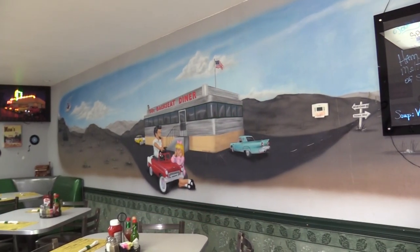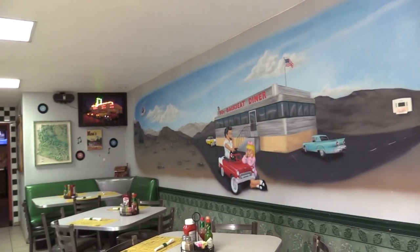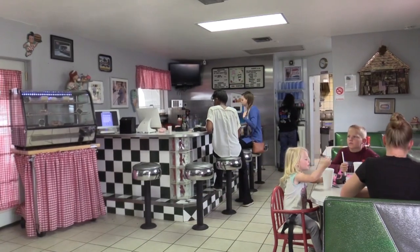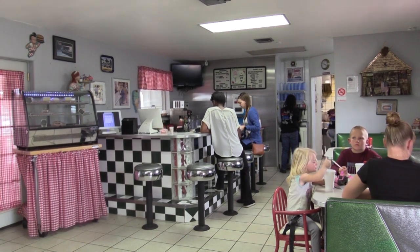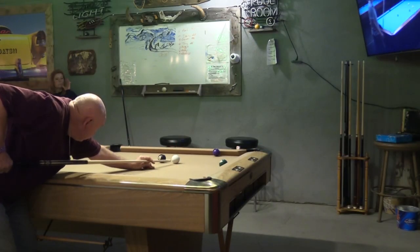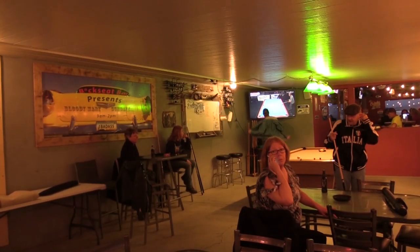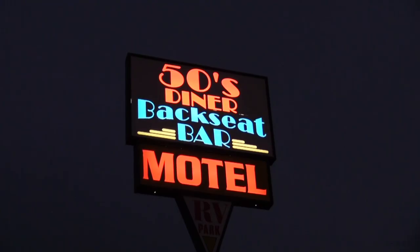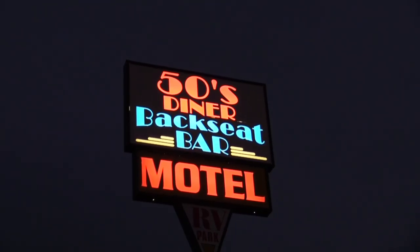Friendly staff and tasty lunch fare, along with 45 records on the wall and even a jukebox, make that frosty milkshake even more fun. The 50s Diner is actually only about 30 minutes from our Prescott Valley home, and it's one of our favorite lunch stops. The attached Backseat Bar offers plenty of evening entertainment as well.